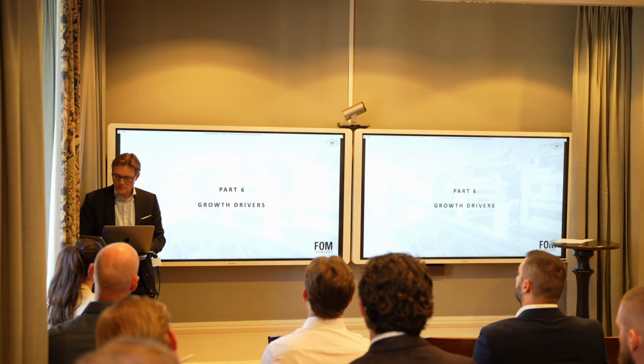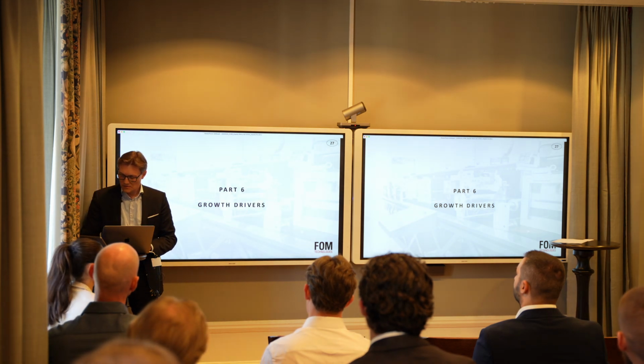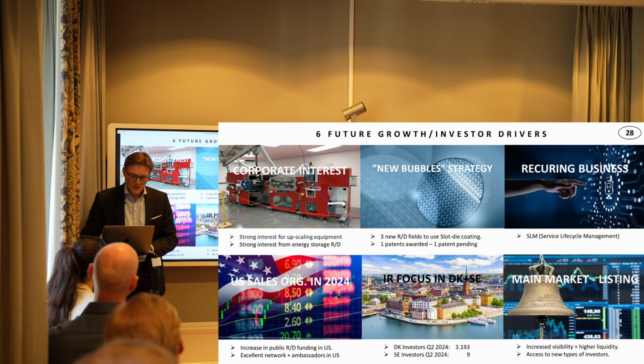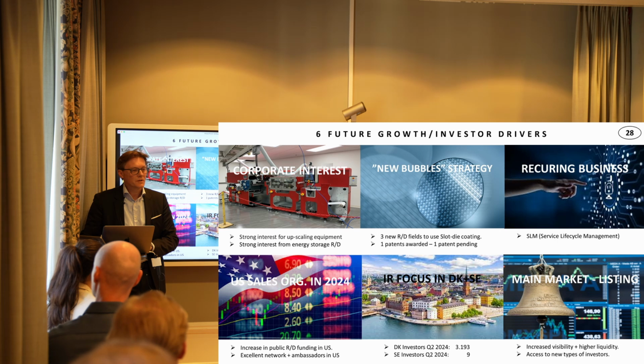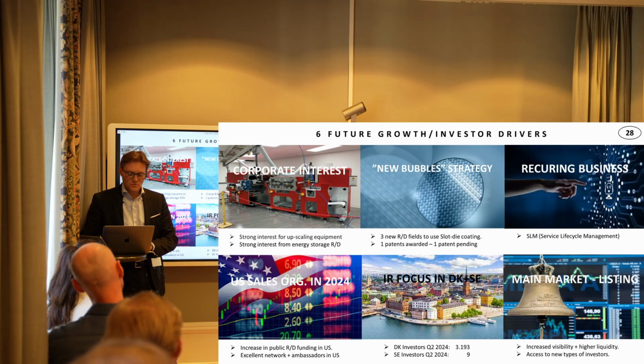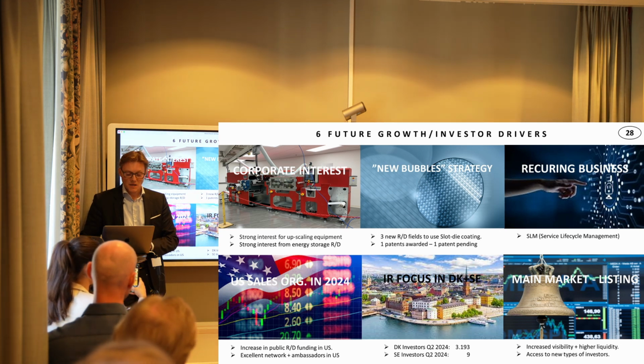So just rounding off with growth drivers, that is especially what investors are looking into, what kind of growth drivers are we looking at, and we have 6 of them here. Interest from the corporations, that is definitely what we see now coming in. Strong interest for upscaling, to see if you can use that technology in your production, and strong interest for especially energy storage, that is batteries and fuel cells and so forth. We have some new segments besides the 2 that I mentioned, the energy storage and the energy harvesting, that is within wafer coating, among others.